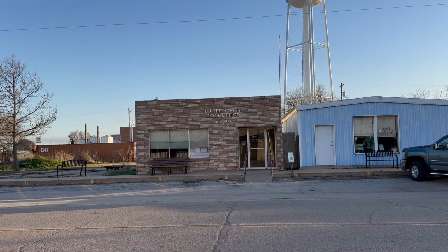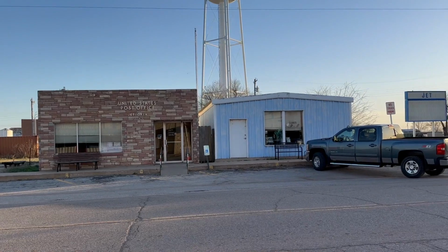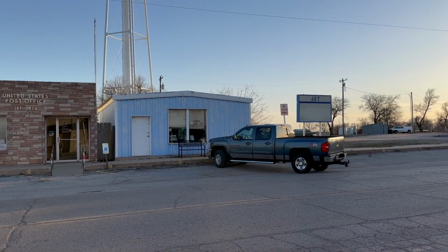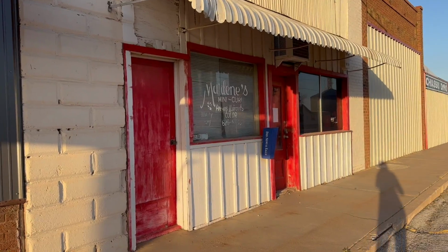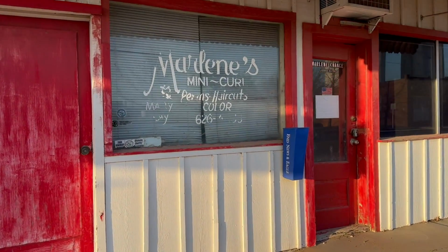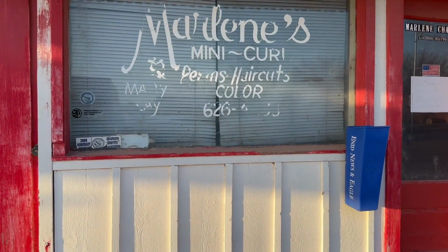You can see they still have a post office here, and then this building, I'm not really sure what it is. You can see that Marty's got our truck parked right there. We'll take a look when I head over to the truck. In front of me is what used to be Marlene's Mini Curl. You could get perms, haircuts, color, and even Mary Kay. Mary Kay, that's something you don't hear too often anymore, though there are people still out there selling it.